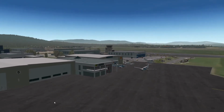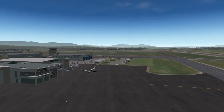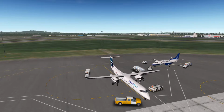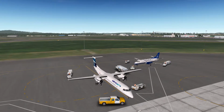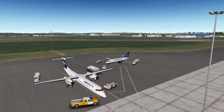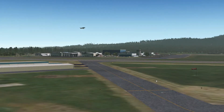However, before we start, I think you can see there, if I zoom in, that windsock is some pretty serious weather. We've got a windstorm right now hitting Vancouver Island. I've got real world weather turned on. It's sunny, but it's blowing a gale, so I might change the weather right now to something a little more suitable for flying a smaller aircraft.